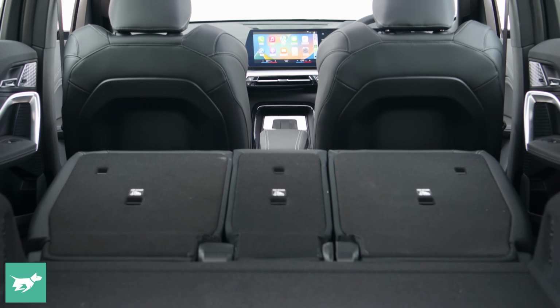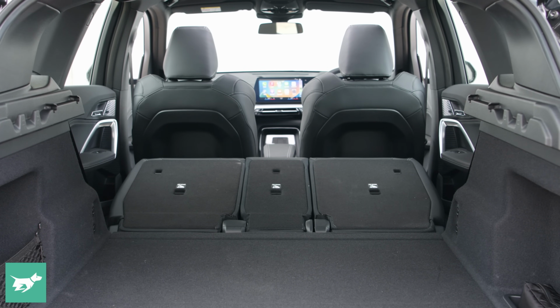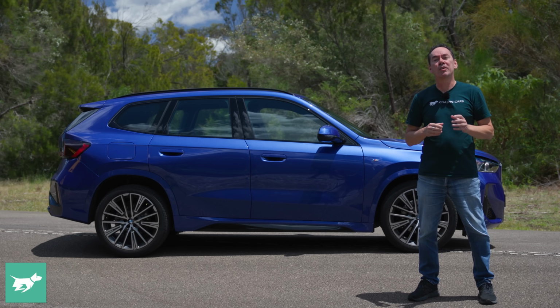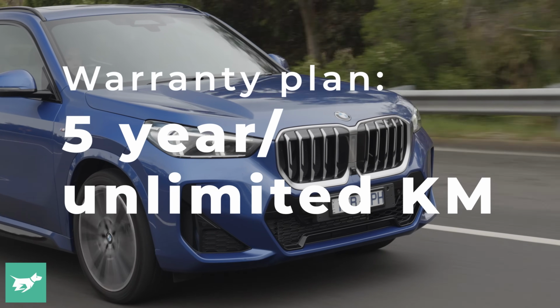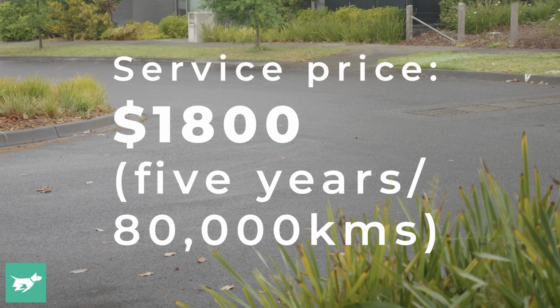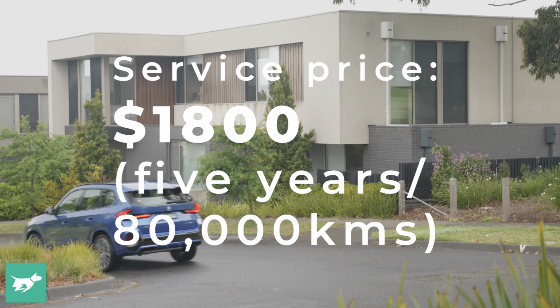And when you stow the 40-20-40 split fold rear seat, it liberates 1600 litres. There's also a handy storage area under the floor, although there is no spare tyre. Next up is ownership, and hallelujah, BMW is finally offering 5 years of unlimited kilometre warranty after an eternity of the rubbish 3-year terms. In terms of servicing, BMW's pricing is actually pretty decent for its upfront servicing packages.